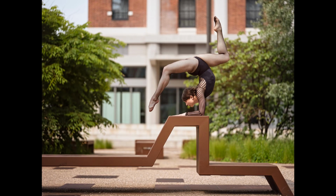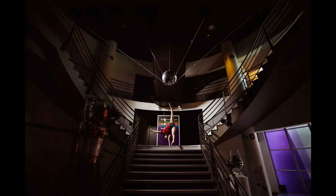Imitation is also something I use a lot. It can help your model find the perfect pose for your shot. Using lines in wide spaces and light to guide the viewer's eyes.